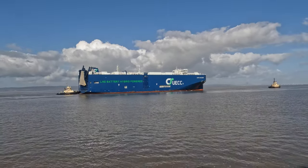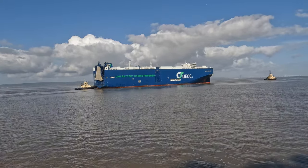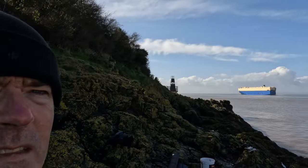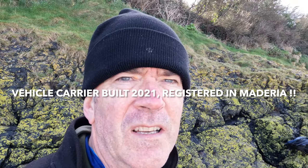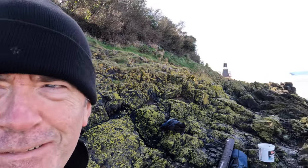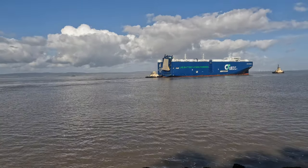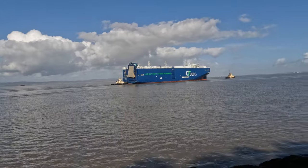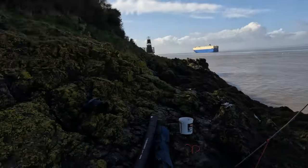Oh, there's a big boat. The Auto Advance, LNG battery hybrid powered. Not sure what sort of boat that is. Another big cargo ship just went out past it. Bit of a swell rolling in now, so I've walked up the bank a little bit just so I don't get any wave action. Tug there pushing him up, another tug escorting him in. Far more exciting than the fishing at the moment.